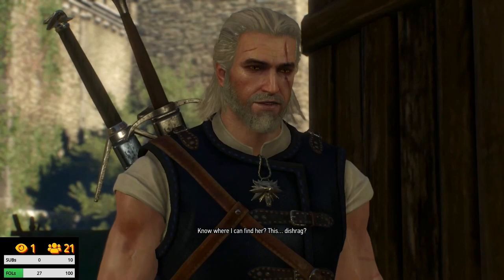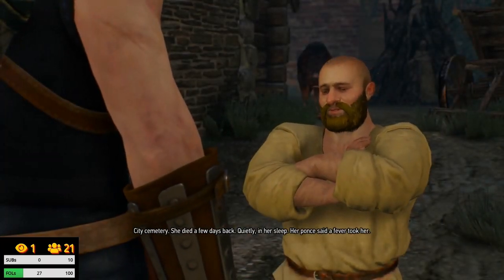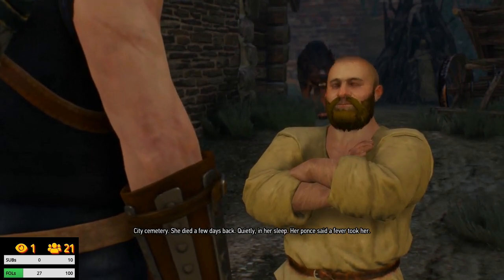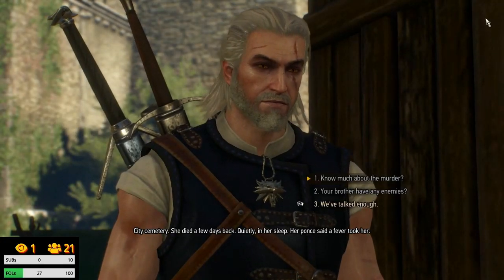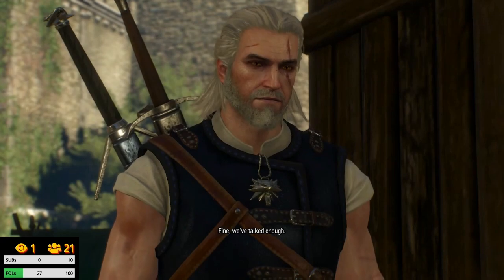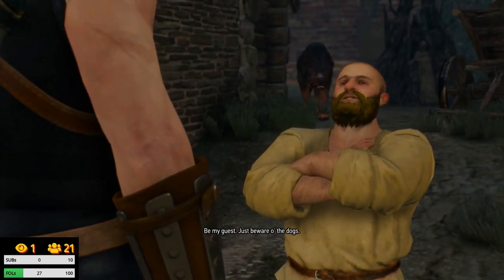Know where I can find her, this dishrag? City cemetery. She died a few days back, quietly in her sleep. Her pawn said a fever took her. It was syphilis. Fine, we've talked enough. Need to look around. Be my guest. Just beware of the dogs. Yeah, where were they when your brother was murdered?